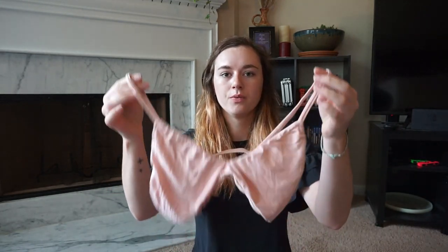For the next thing, I have this Hara The Label bra. I've got two of these. One of them is actually dirty right now. I should have cleaned it. But they are really, really soft. They are made out of bamboo, so they're a little bit more sustainable. And honestly, when I wear these, I forget that I'm wearing a bra. They are super comfortable and soft to wear. I highly recommend getting one of these.